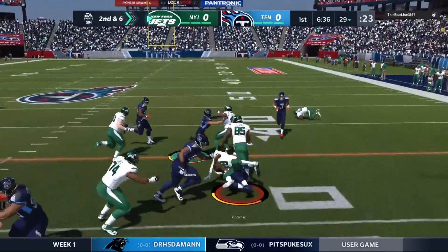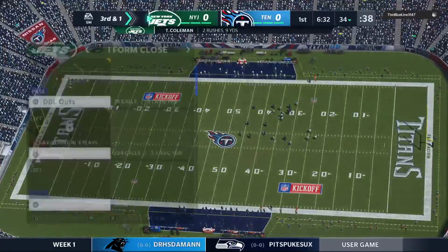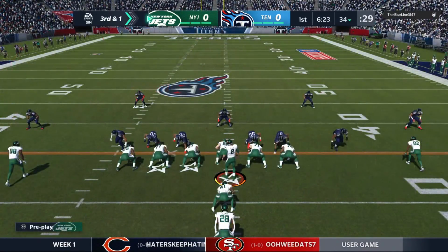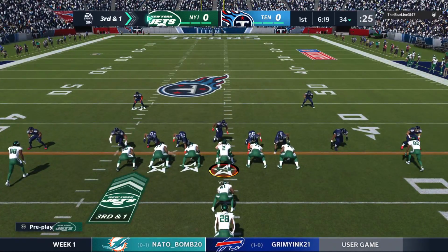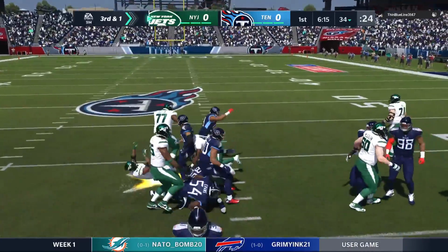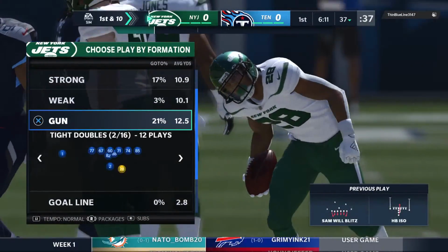Coleman. A quick burst there, and he nicely bit off a pretty decent gain. He's tackled at the 34-yard line. But just play number 3 here on the opening drive, and it's an early 3rd and 1. They'll try and run for it here. It's Coleman. And he will have a first down as they get him to the ground at the 37.